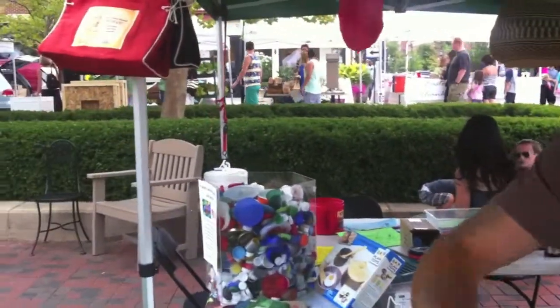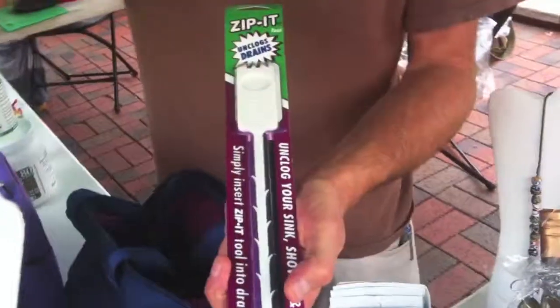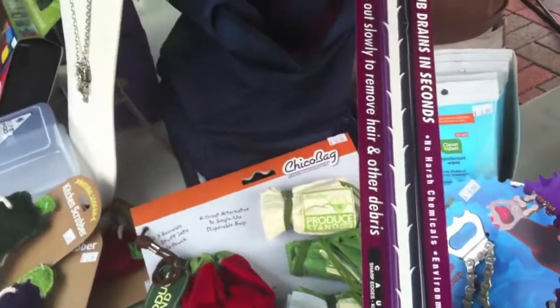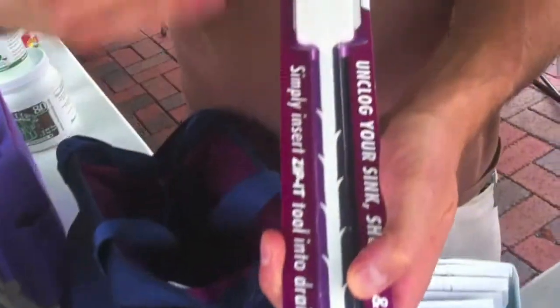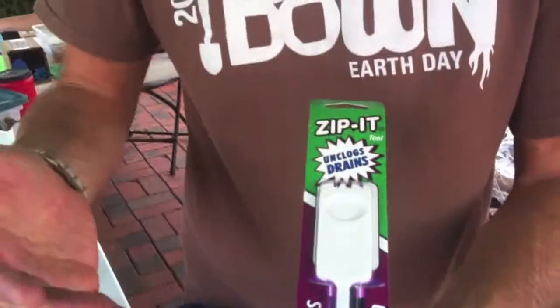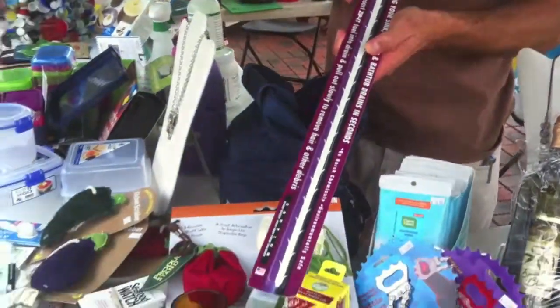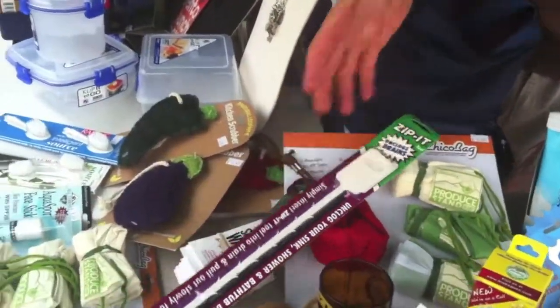Yes. And even a little $3 thing like this, you stick it in your drain, pull out the hair. Yeah, it's gross if you're pulling out a ball of hair, but then you just use this again and again and again, and you're not buying liquid plumber or Drano. We've had this for 8 years, and we've never turned to chemicals ever since. Fantastic. So it's little things like that we want people to know about.